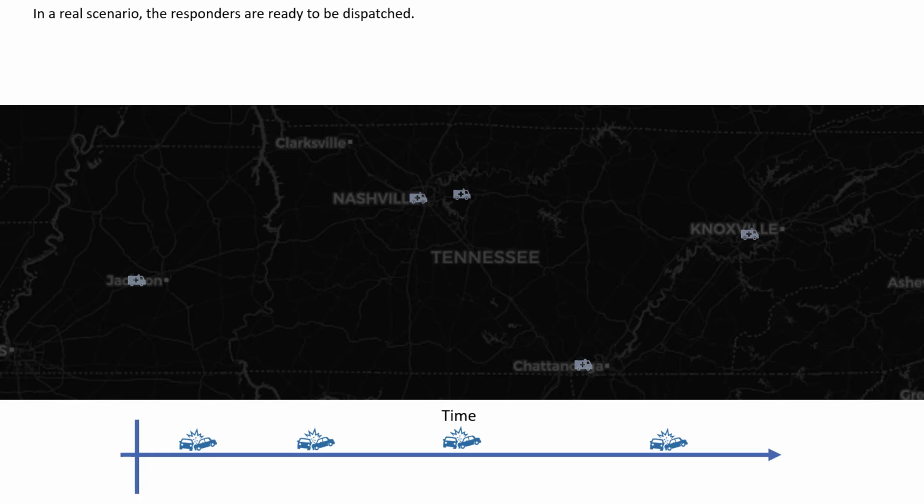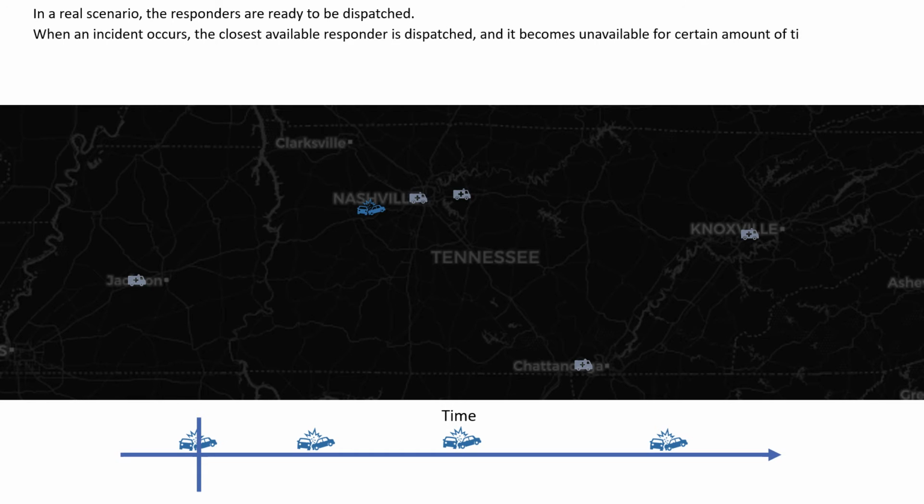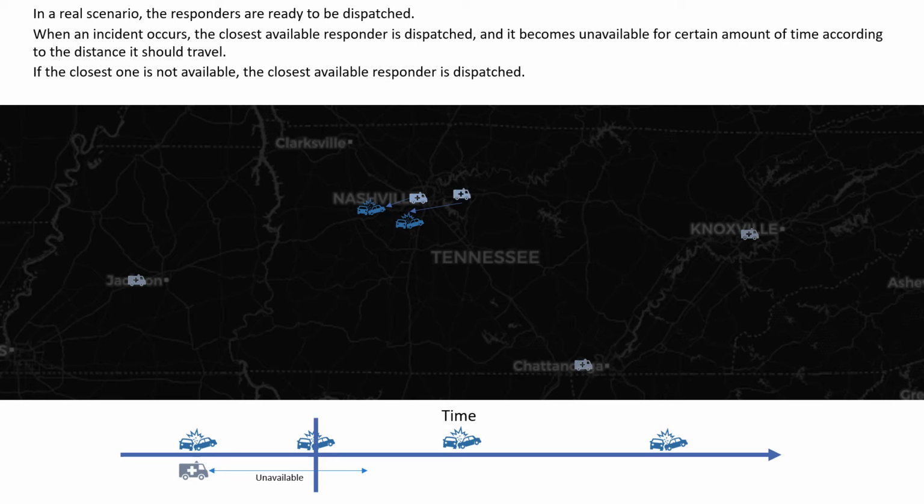First, we distribute the responders on the map strategically. Then, the first incident happens and we dispatch the closest responder to that incident. That responder will be busy based on the travel distance and the service time. Then the second incident happens, and if the closest responder to that incident is busy and not available, we dispatch the second closest responder to that incident. This process continues for a whole 4-hour time window.